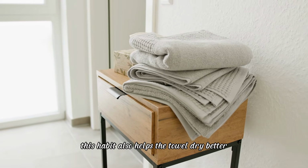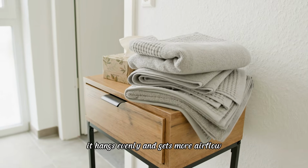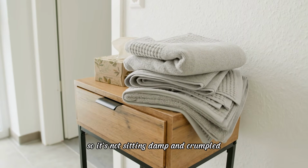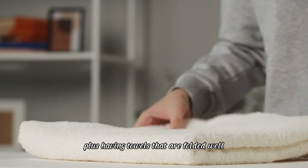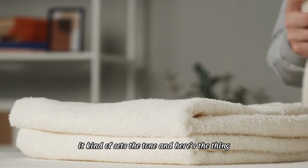This habit also helps the towel dry better. When it's folded neatly, it hangs evenly and gets more airflow, so it's not sitting damp and crumpled, which can lead to that musty smell. Plus, having towels that are folded well encourages the rest of the space to stay a little neater too. It kind of sets the tone.